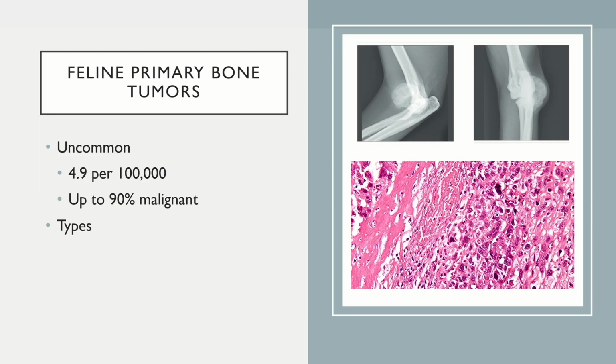Feline primary bone tumors are quite uncommon, with 4.9 per 100,000. Of those, up to 90% are malignant. There are several different types of feline primary bone tumors, the most common being osteosarcoma. The radiographic changes seen with osteosarcoma, including osteolysis, corticolysis, and new bone formation, parallel the radiographic changes that we observed in this case. In addition, the location is commonly appendicular and is often locally invasive without signs of metastasis.